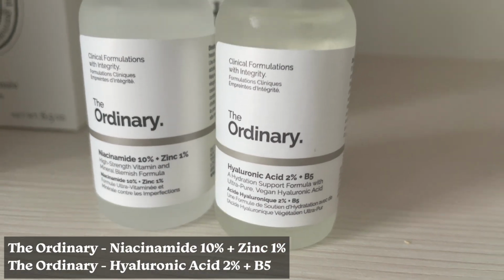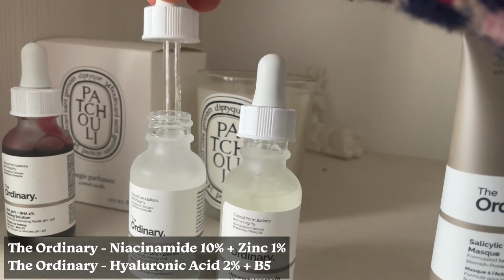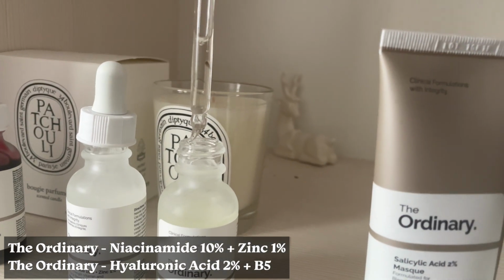It's Niacinamide solution and Hyaluronic Acid serum, and yeah, very basic ingredients. We all love them. We all love hyaluronic acids. It's an amazing humectant. Humectants are hygroscopic molecules which can draw moisture from the environment into your skin, and niacinamide is also known as a B3 vitamin.